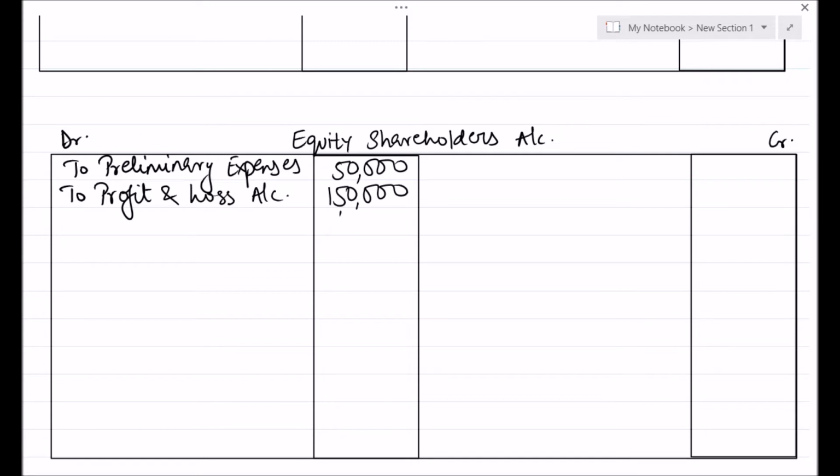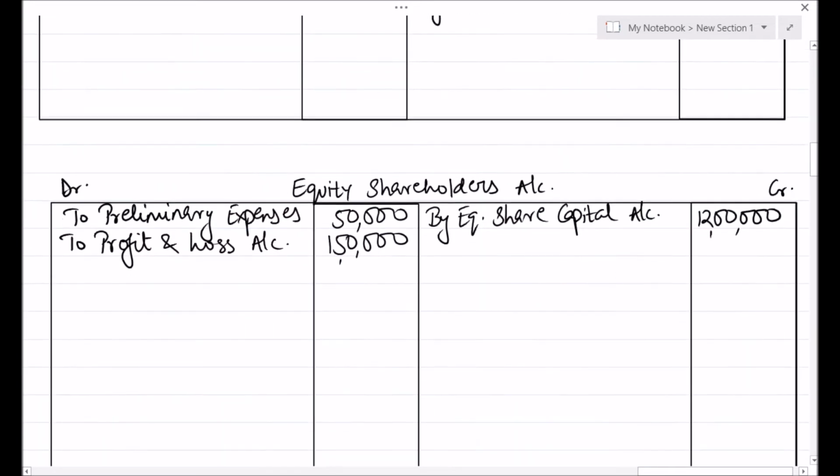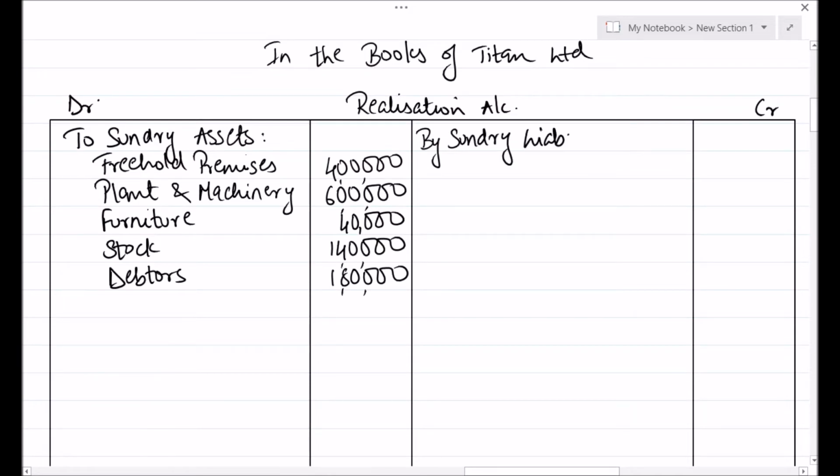Now on the liability, the first item is share capital. Equity shareholders account credit side by equity share capital account, 12 lakhs. 8% debentures will go to 8% debentures account as by balance brought down, that is 2 lakhs. General reserve will go to shareholders credit side by general reserve account, amount is 50,000. And creditors and bills payable, both the liabilities will go to realization account credit side as by sundry liabilities, creditors, the value is 1 lakh, and bills payable 40,000.